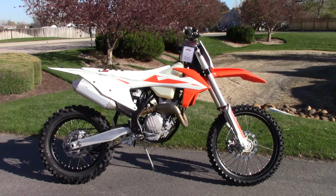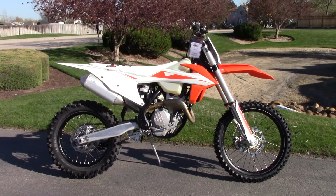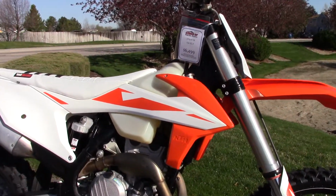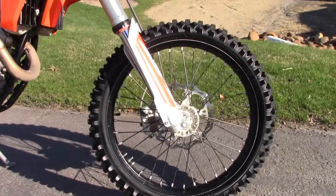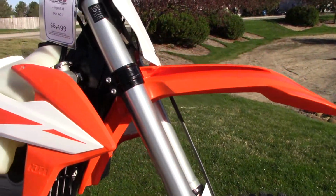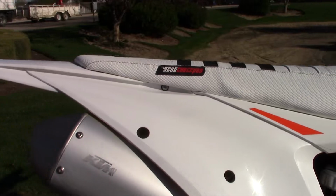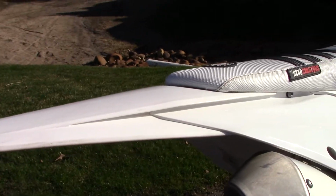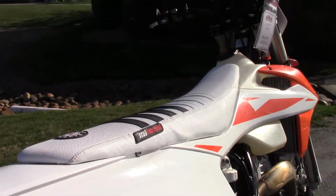Today I have with me a 2019 KTM 250 XCF. This is one of our pre-owned bikes. Good shape. It's got just over 70 hours. Both front and rear tires are near new. Not much to point out as far as cosmetic issues. There's a few little marks on the back fender, but pretty clean bike overall. It's got the white gripper, Seat Concepts seat cover.